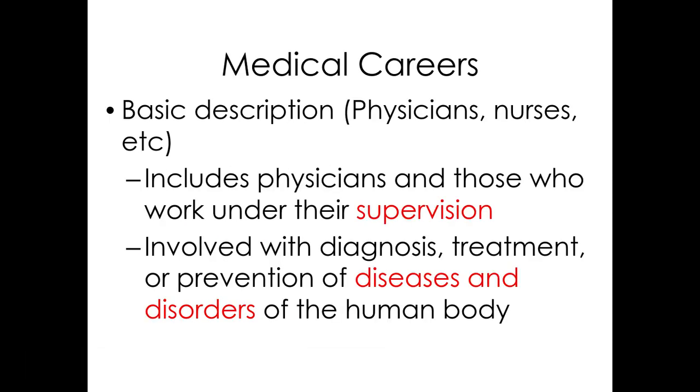Other medical careers that you are probably super familiar with, you have your physicians, which are your doctors. You have your nurses, which we talked briefly about the different levels. And then you have your respiratory therapist would be another example of this. Your, let's see, what else would be another good one?